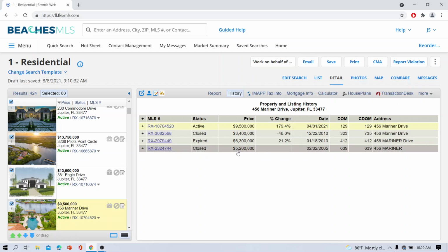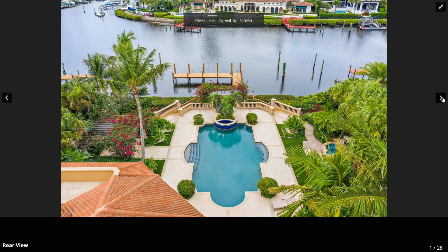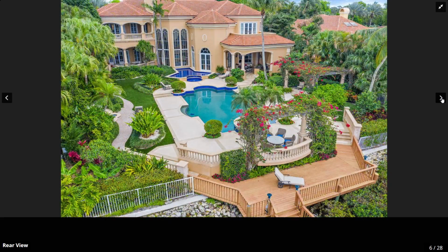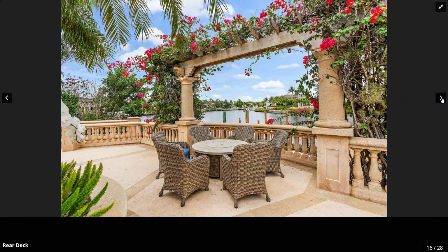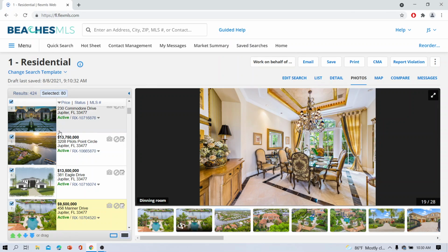So somebody bought this for 5 million in 2005, and they have it on the market now. Oh no, somebody bought it again for 3 million in 2010. 11 years later, they're selling it for 9,500,000. Should we peek? Let's peek. Nice, right? Don't worry, I'm coming down in price. I'm just starting at the top and working my way down.